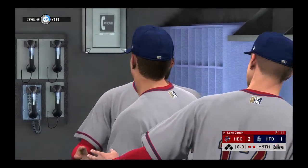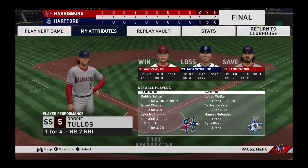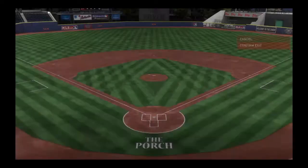Yeah, that's what you want to do when you're playing on the road. Take it right to the home squad and get a win. Now the pressure is off. If they get one of the next two, the series is there.